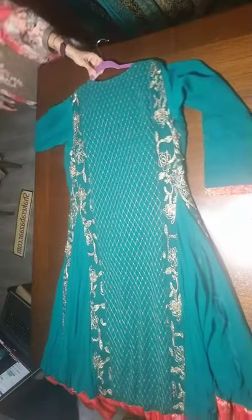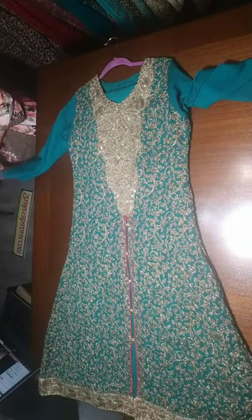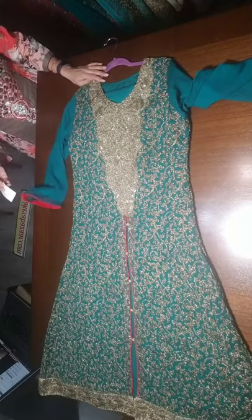All right. Large 44, let's move on, guys. Hurry. Okay, green color again, but different design. Okay, large 41 chest. Jazakallah, Rubina. Large 41.